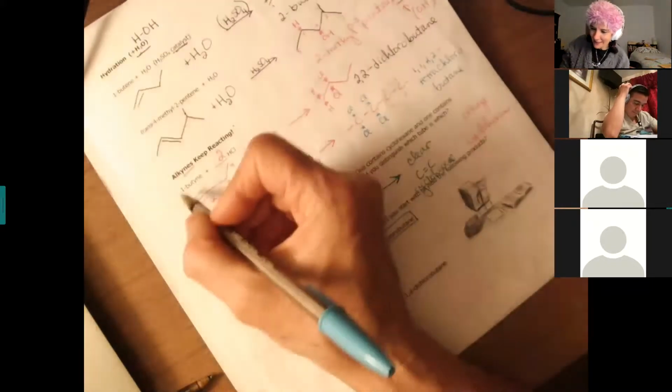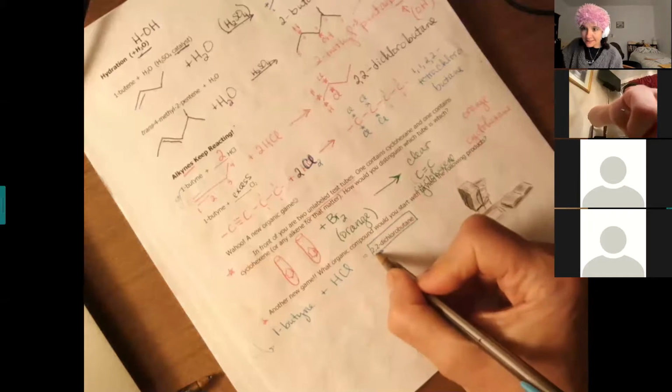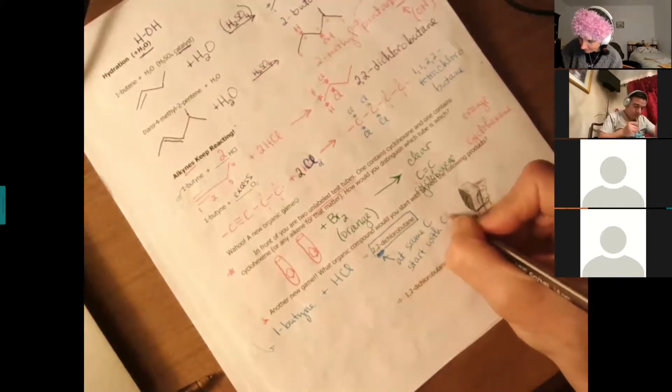Would you add the 1-butene to the hydrogen chloride? So it's the 1-butene plus HCl, hydrochloric acid or muriatic acid. It's this reaction up here. To get the two chlorines on the same carbon, at 2,2, both at the same one, you start with a triple bond. All right, so that was Emma.